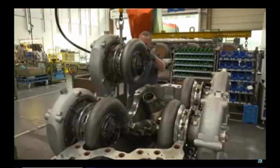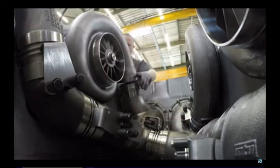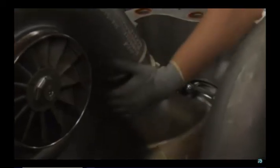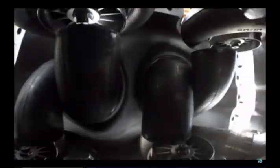40,000 revs per minute and a boost pressure of 4.5 bar, compared with 2.5 to 3 bar for a car tire. Reiter needs about a week to assemble the 2-ton turbocharger. Today he's sealing the housing airtight to prevent any toxic exhaust fumes getting into the machine room later.